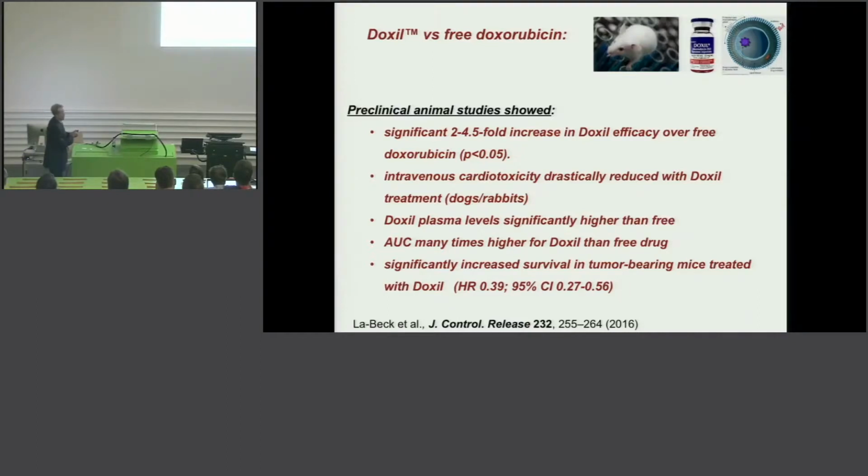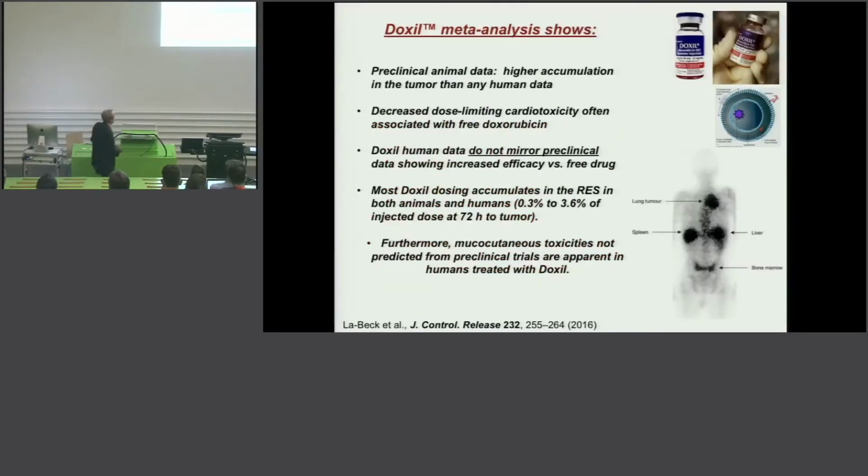It's been done in mice for almost 30 years. There was an enormous amount of data that showed all of these benefits in mice with tumors when you graft mice ectopically, orthotopically, xenotopically, and so forth. All the different flavors of tumors. They even did also cardiotoxicity in dogs and rabbits, and they found substantial benefit in animals that compelled them then to move to humans. The meta-analysis showed higher accumulation in tumor in the animals versus any human. All of a sudden, a huge difference between animals and human data.